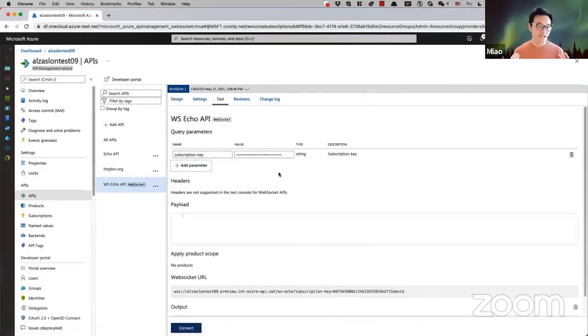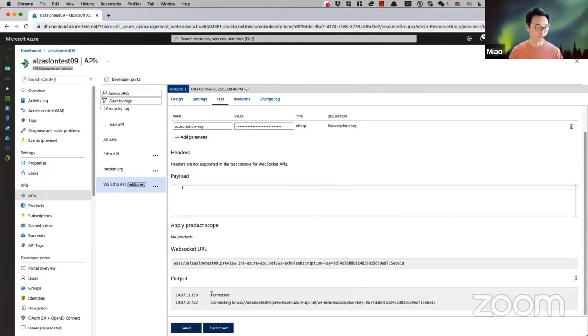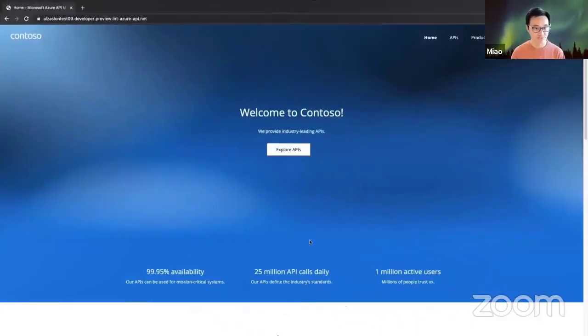And if we go to the test console here, this is where we can play with this API. And first, let's click connect, and it will try to establish a WebSocket connection. As you can see, it has connected now. Now, let's try to send a test message. Let's say hello world. And now in the output, we can see messages going out and coming back, right? As I mentioned, this is a very simple echo WebSocket API. This is how you can test WebSocket APIs using the test console here in the Azure portal.